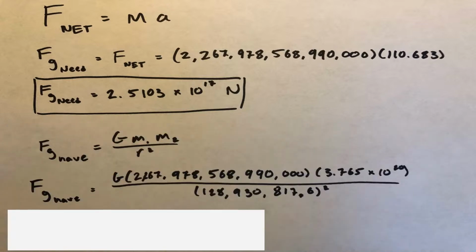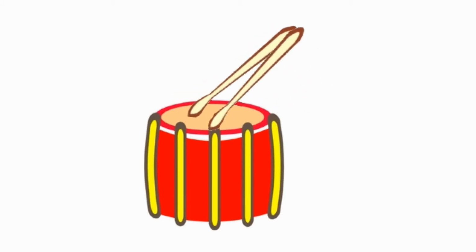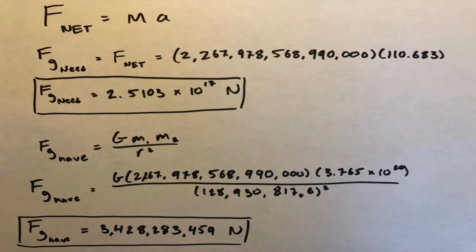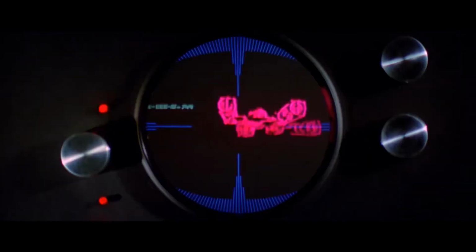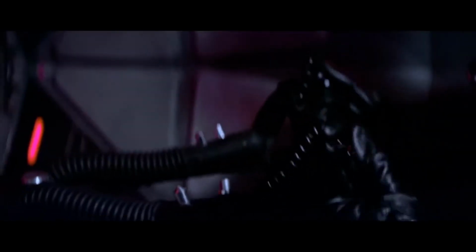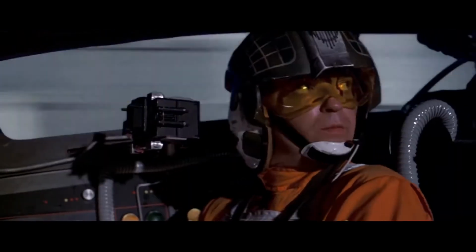And then, I used Newton's universal law of gravitation to find out how much gravity it actually had exerted on it, which was, drum roll please, 3,428,283,459 newtons, which is significantly less than what was needed. Initially, I was satisfied with this conclusion. I thought, well, I figured out that the Death Star would slingshot itself into space. It doesn't have enough gravity to hold itself in orbit.